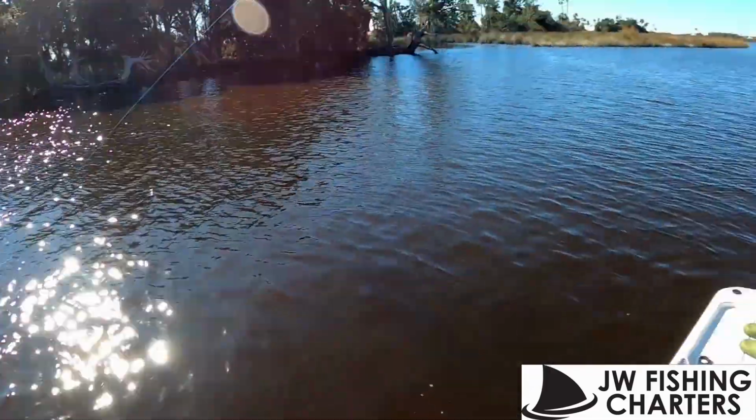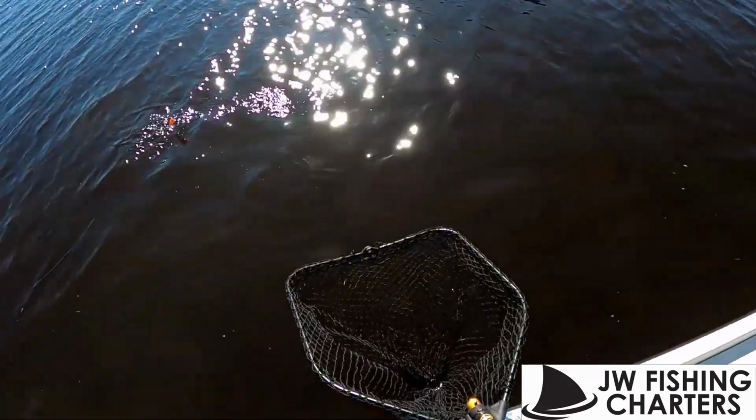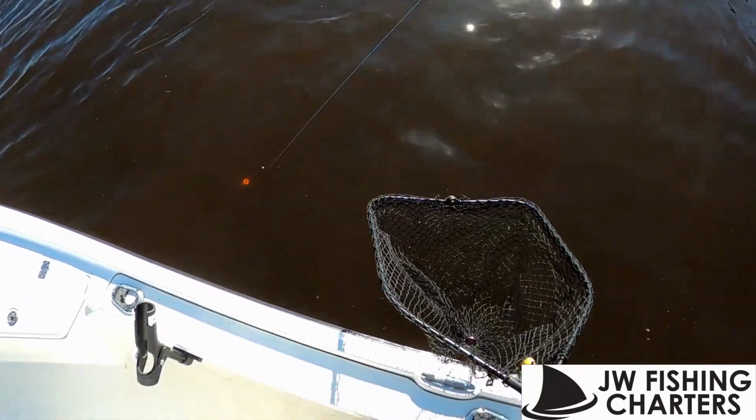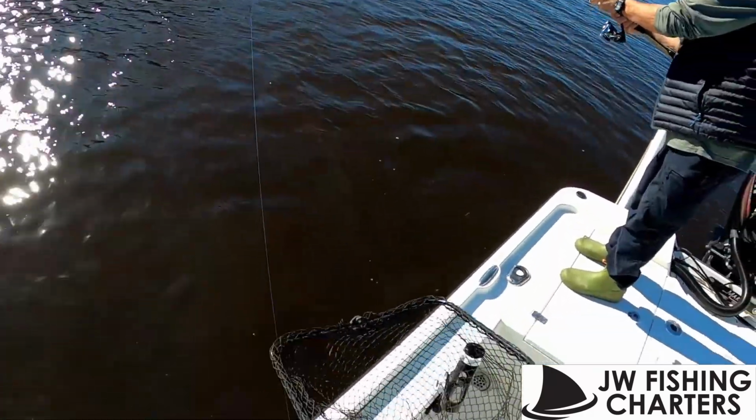One thing I like about Louisiana, 5 redfish a day and 25 trout. What the heck? Yeah. That's a lot of fish. You definitely have a keeper redfish. Keep them off the boat. Put your rod down if you have to.